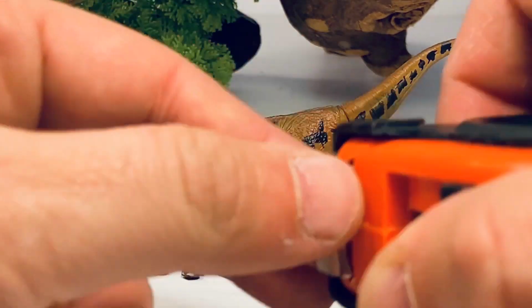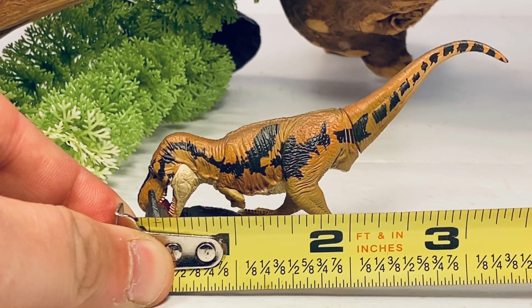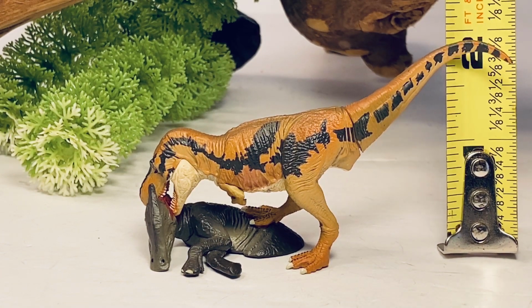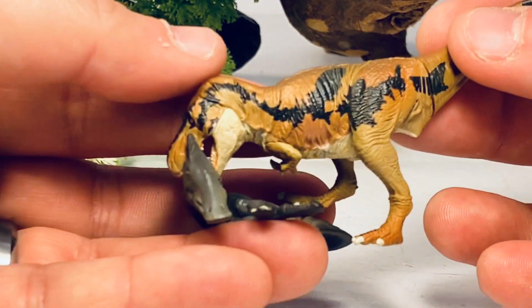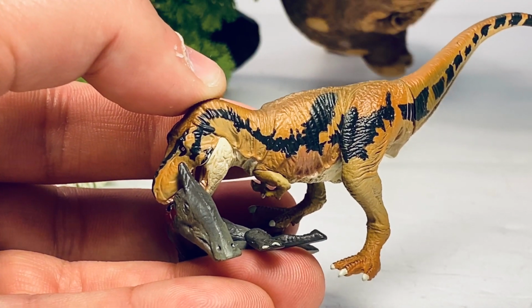So let's just do a couple quick measurements. This figure is just shy of 4 inches long from the tip of the snout to the tip of the tail. And at the highest point right here, this figure is just under 2 inches tall at the top of that lifted tail right here. So yeah, this figure is just absolutely amazing. I love how it's a mini diorama in the palm of your hand.